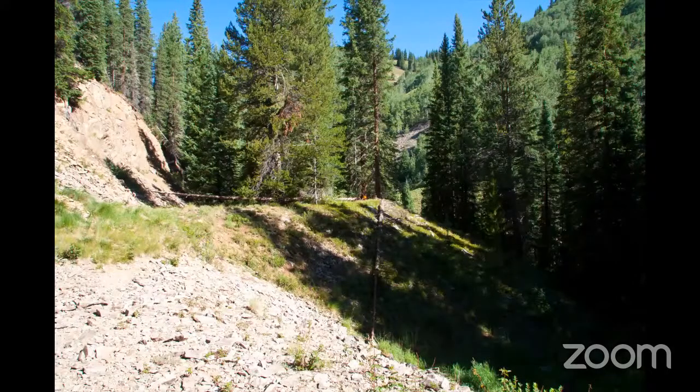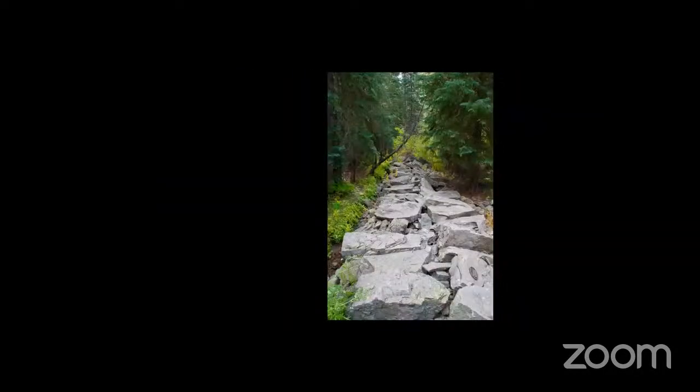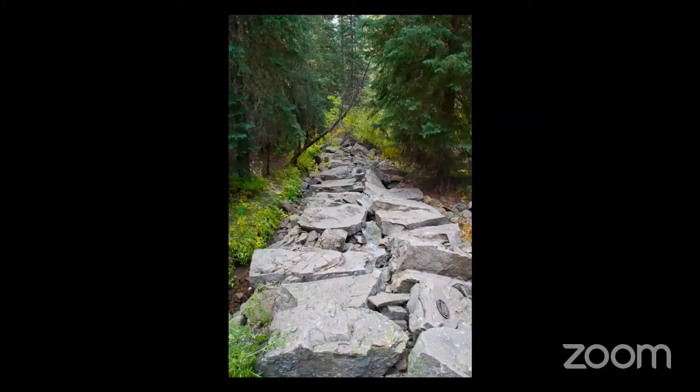This is going into the loop itself. You have a couple of cuts and another fill, and this fill is completed. And again, it has a live stream that flows underneath it. And then we get to the upper fill, where we really get to see how these streams are focused underneath.